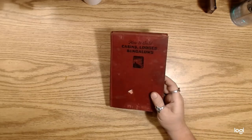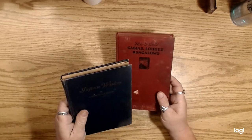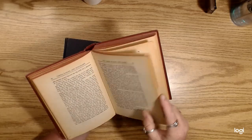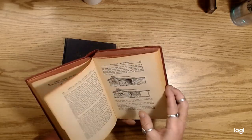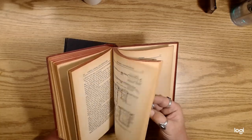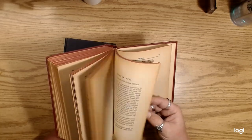Okay, another box, you guys? It's not quite an hour yet. Cabins, lodges, bungalows. Oh, it's like building plans or whatever. Kind of. Yeah.